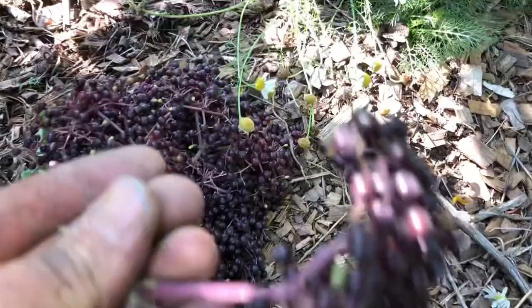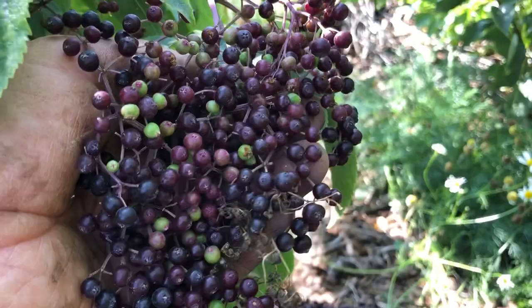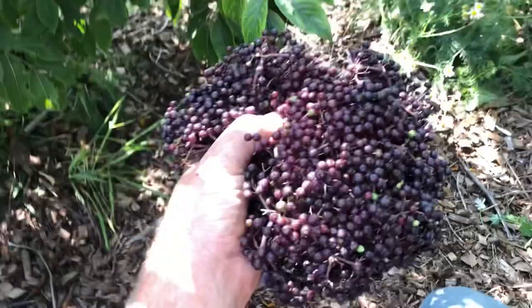All right, well, a few of those look like they could ripen up a little bit more. There are some on there that look as ripe as they can get, and then others that could go a little bit longer. So I think I'll leave those couple clusters on there for another few days. Check them in a few days. All right, I'll try to get all of these in one handful. All right, wow. Wow, that's awesome, that's a lot.